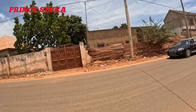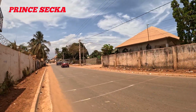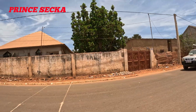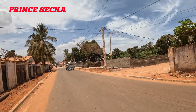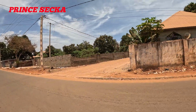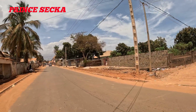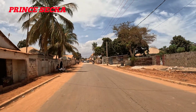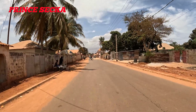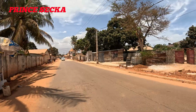The road isn't complete yet, but as you guys can see, the vehicles have started using this road, but it's not complete. And this is how this neighborhood looks. Here is Sanchaba, walking towards Sukuta. This is the Gambia for you, Africa.